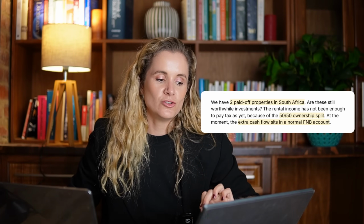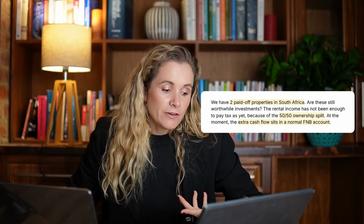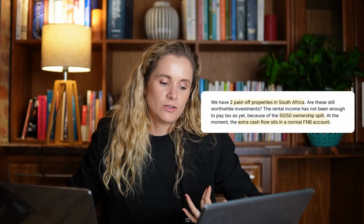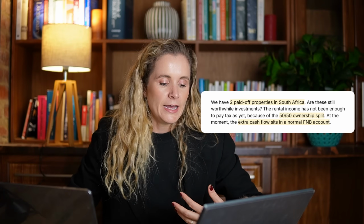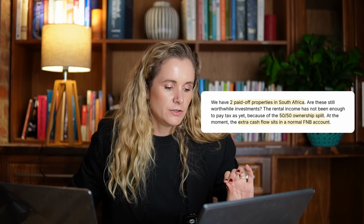The first one is from a pilot in Hong Kong, and they're saying that they've got 2 paid-off properties in South Africa, and they're basically wondering whether these properties are still worthwhile investments. And I've got some numbers that I'm going to run and show you. But they are saying that it's making a profit.